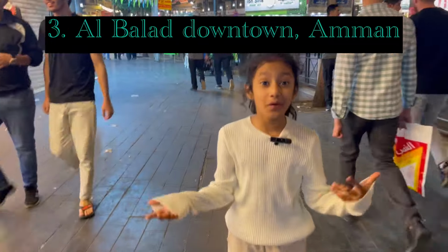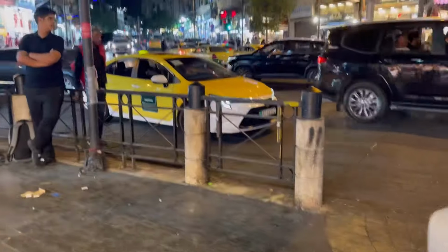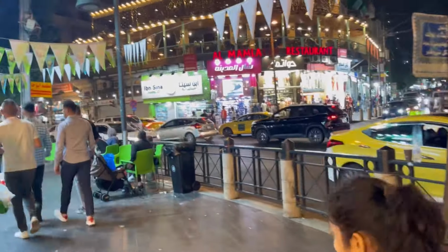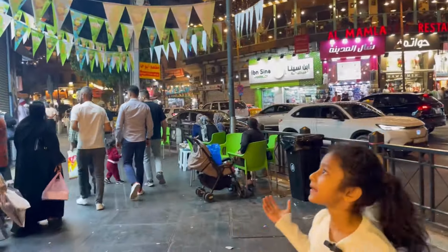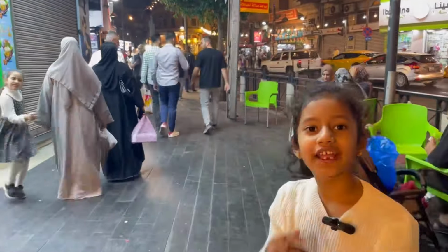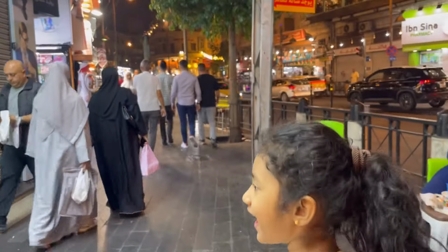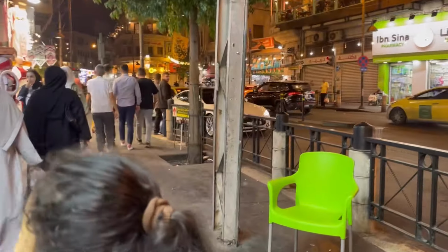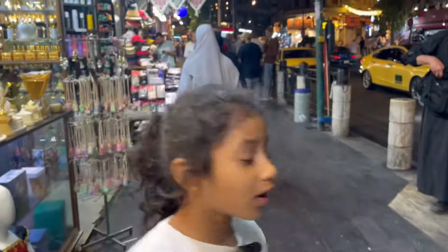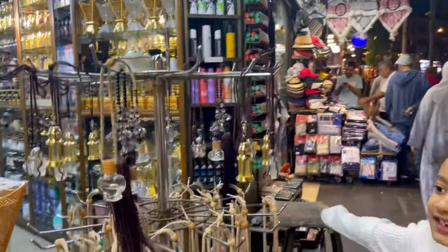Wow! Guys, do you know where we are now? We are in Al-Balad shops. There are so many shops, I can't even believe my eyes. Look at how many people are shopping in so many shops, enjoying the beautiful shops. Huh? Look at this food shop. There are so many traditional shops here. Look at, see?